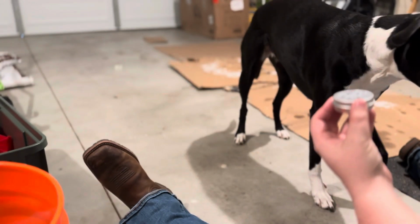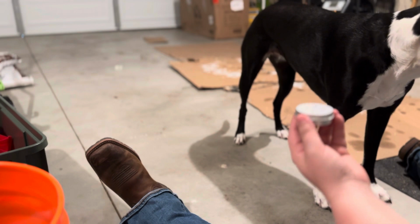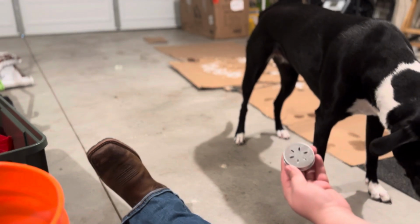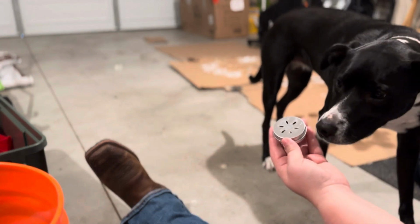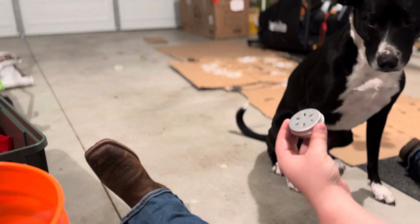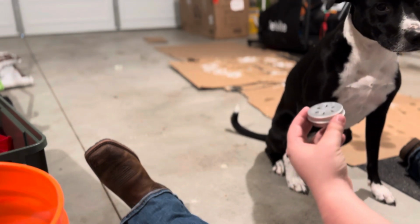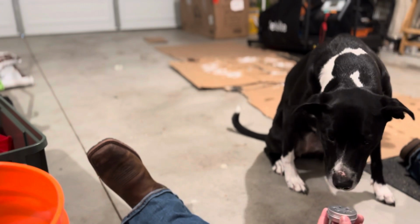Every single time she interacts with this, you're going to see me give her a treat. That's because I want her to associate this smell with getting good things. I want her to learn that if she finds this smell, if she interacts with this smell, she's going to get something good out of it. So let's see how she does. And you'll find I'm not going to say much.